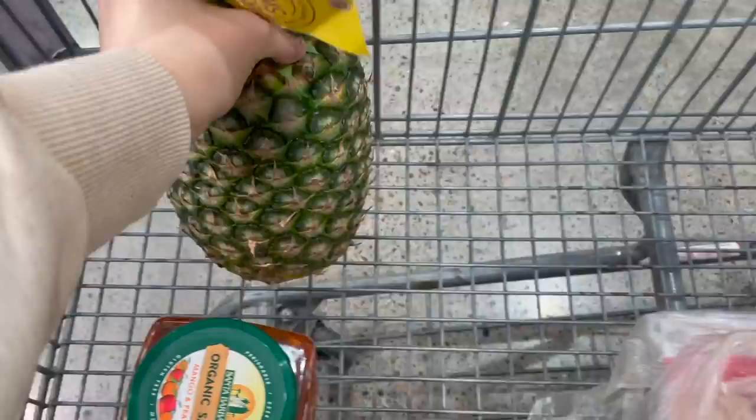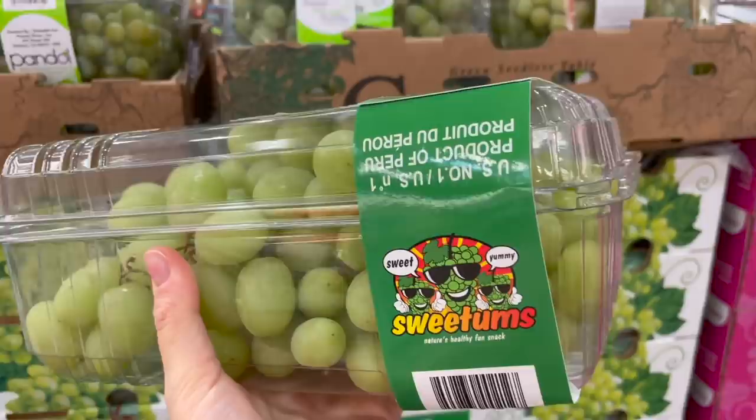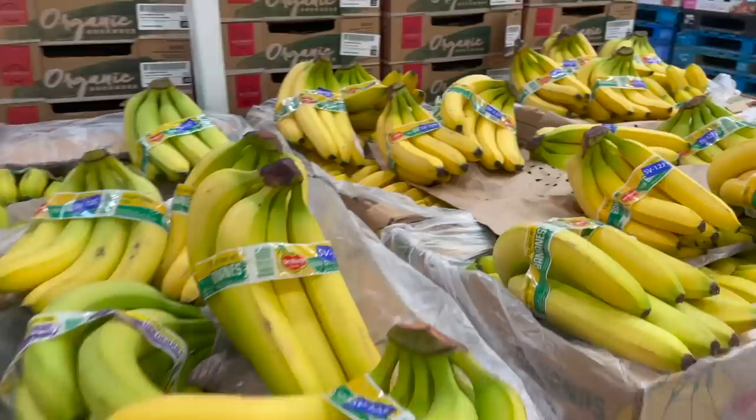Picking up a pineapple, it doesn't seem like any of them are crazy ripe, but I just let them ripen on my counter for a couple of days and they seem to do fine. $2.99 each. I typically buy grapes that are only organic, but this week we really need some right now and I can't go to another store today. So I'm gonna grab this guy. It is 4 pounds of green grapes for $10.99, which seems a little bit pricey to me, but it's a great snack.